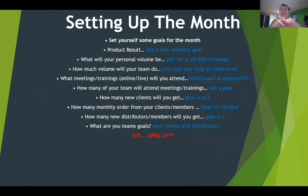And if you guys need any help on it, over the next 2 or 3 days, I'll be on the phone ringing most people saying, hey, is there anything with your monthly setup that I can help with? What are your goals? What are you aiming to achieve this month? Let's see if we can lock something in to help you get there.